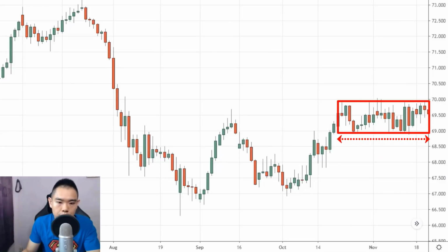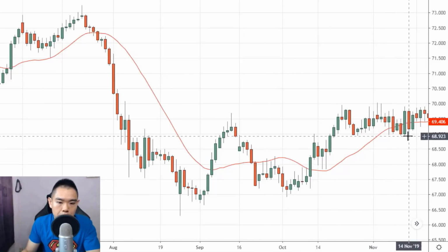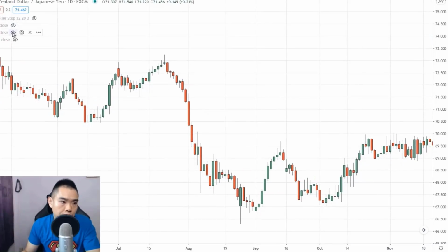Number 2, which is here, a build up. The third thing we are looking for is for the 20 MA to catch up with the build up, which it has shown over here. Number 4, we can enter using simply a buy stop order or a break and close above the high. Let's say we go with a buy stop order above this high. And number 5, stop loss and exit. The stop loss is simply 1 ATR below the lows of this build up, and exit could be trailing your stops using the 50 MA.